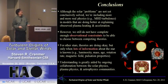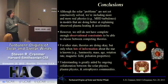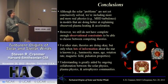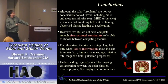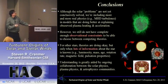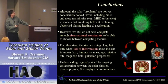That's about it. What do I have to say? We've still got all these solar problems. We've still got the coronal heating problem. We've still got the solar wind acceleration problem. They're not conclusively solved, but we're including more and more real physics, like MHD turbulence, in these models, and they're gradually doing better and better at explaining all the observations that we're seeing.